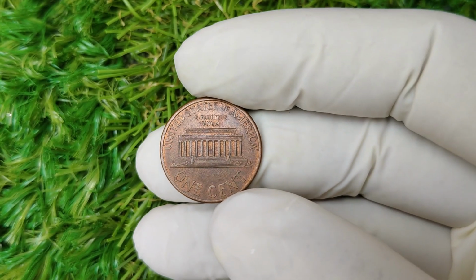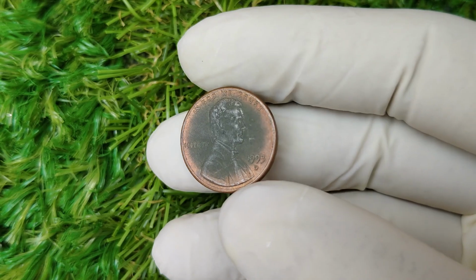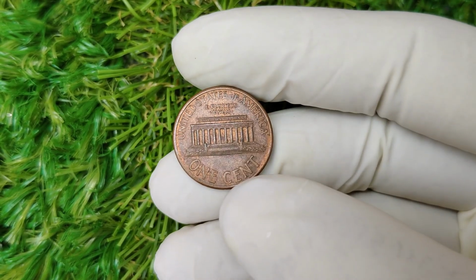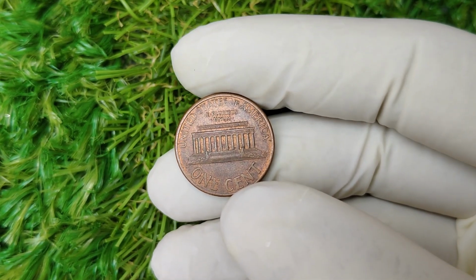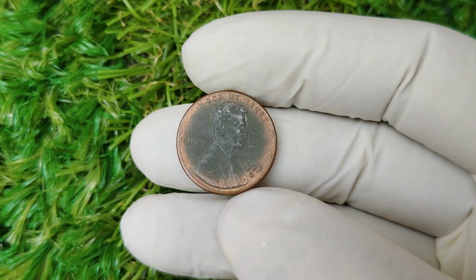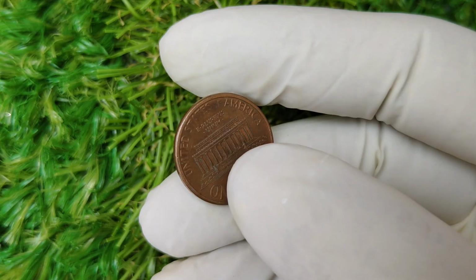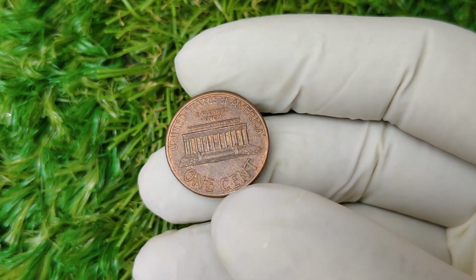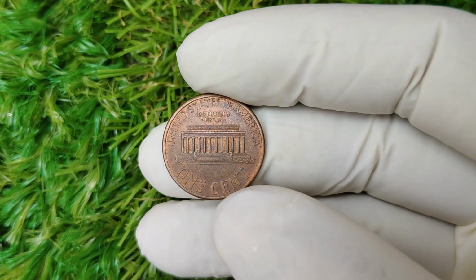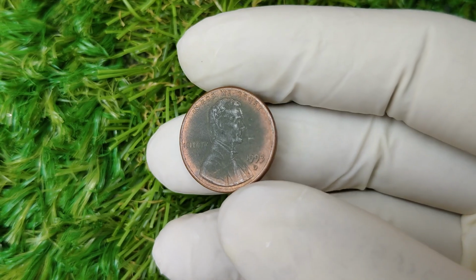Alright, so you might be wondering, how can I find one of these gems? First off, check your change jars, pocket change, or even bank rolls of pennies. Keep an eye out for that little D mint mark below the date, indicating it was made in Denver. And then, examine the coin's condition carefully. If it looks pristine, with no visible nicks or scratches, it could be worth getting graded. However, getting an MS 69 is like finding a needle in a haystack. It's not easy, but it's possible.